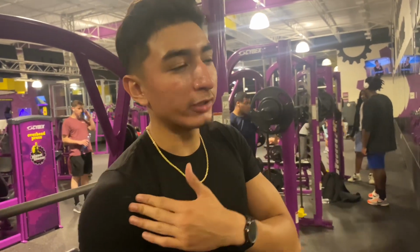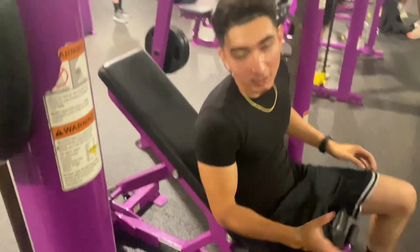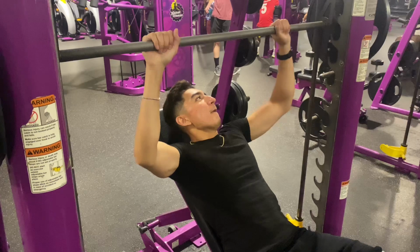The first exercise we're going to be doing is incline bench press. This is a compound movement, which means it involves multiple muscle groups. We're going to be hitting our upper chest, but most importantly, the front delt of our shoulder. If you guys want to angle the bench at about right here, go in a way that's heavy enough to push yourself. Get straight to it.